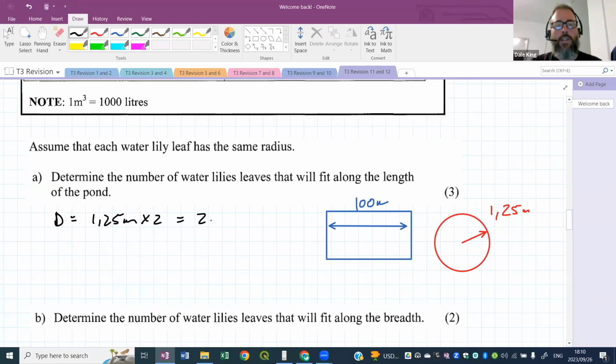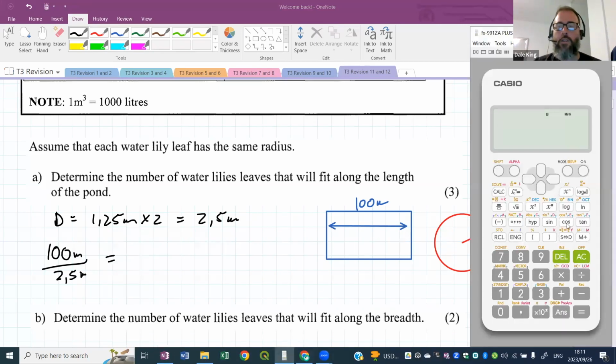So the diameter of the lilies is 2.5. And then like you said, we're going to take the whole length, 100 meters, and divide it up by 2.5. We want to know how many lilies you can fit in there, and that should give us our answer. So let's check. 100 divided by 2.5, 40.